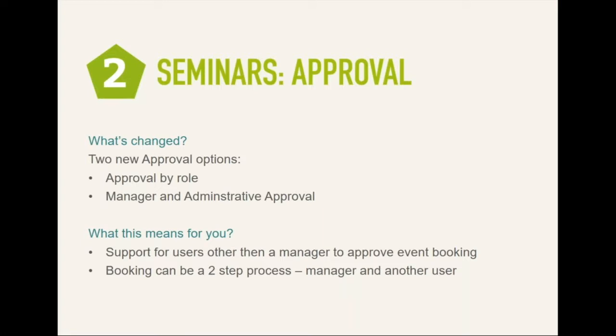Manager and administrative approval, meanwhile, allows you to involve another person in the approval process as well as the manager. That could be used to sign off the cost of training or to approve time off for the person attending. It could also be used so that person can book travel arrangements and that sort of thing.